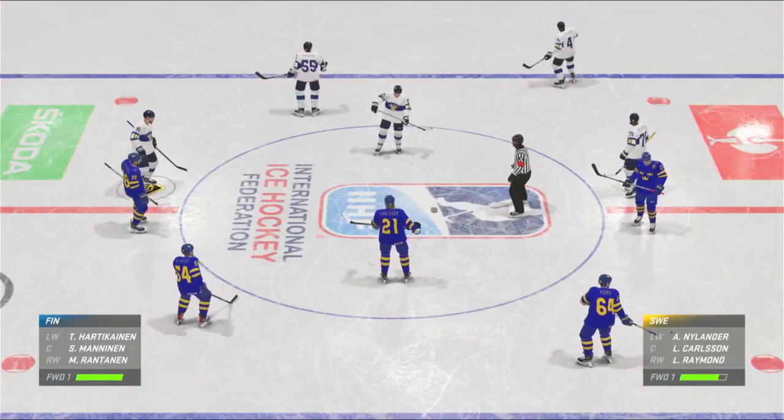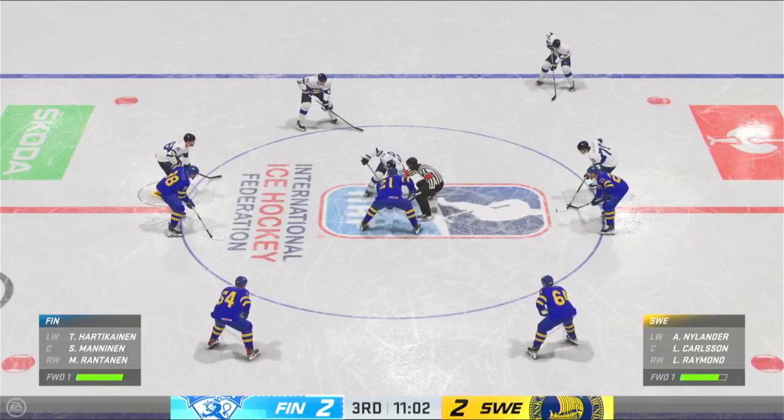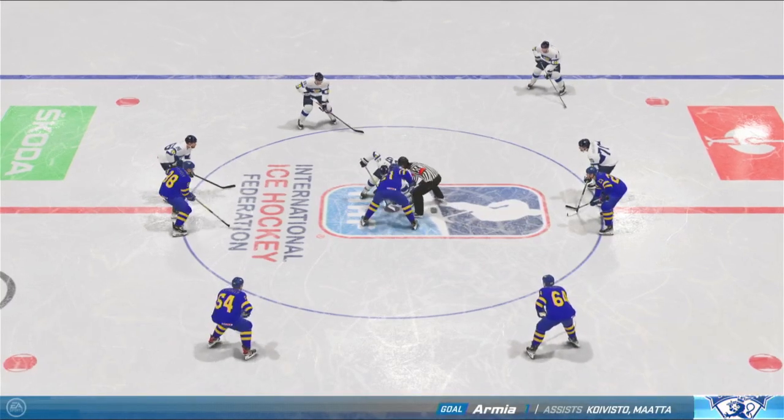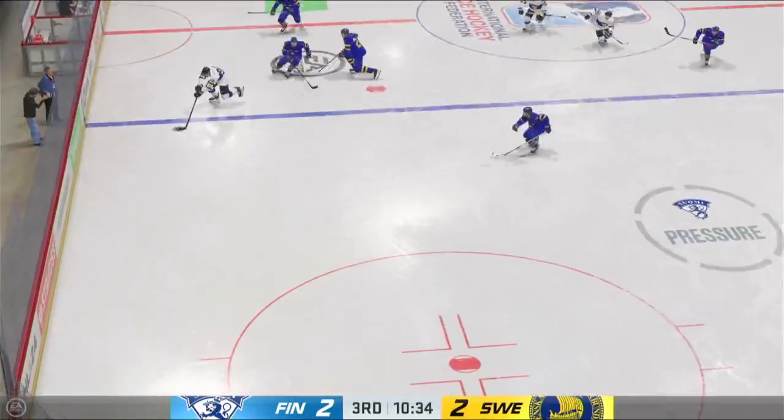Finland's got the tying goal, and now can they find that go-ahead goal, Cheryl? They continue the momentum, they certainly can. They look like they're playing free, so they're moving their feet, they're being creative, and they're attacking. They're looking to win this game, not just keep it at evens.